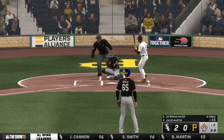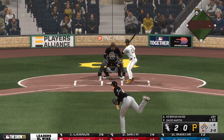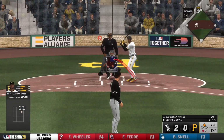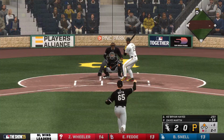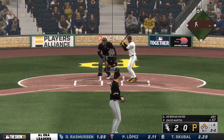No base hits in the series for him so far, and it's clearly been a rough one. You just hope he's not pressing too hard, because that just compounds things. It makes the slump even longer. Never seems to help. Never helped me. That one finds the zone. 2 balls, 2 strikes.